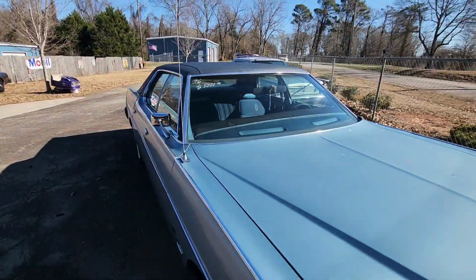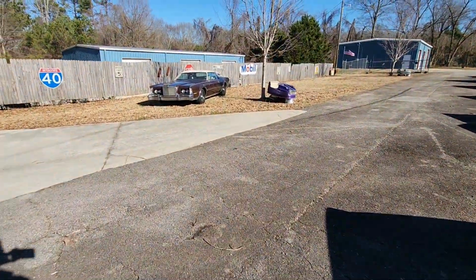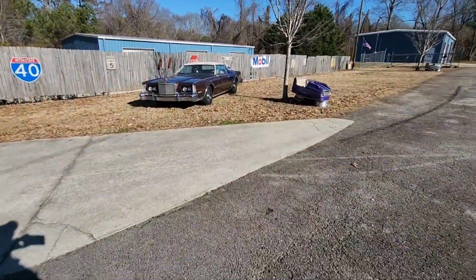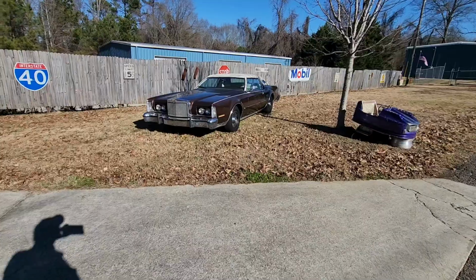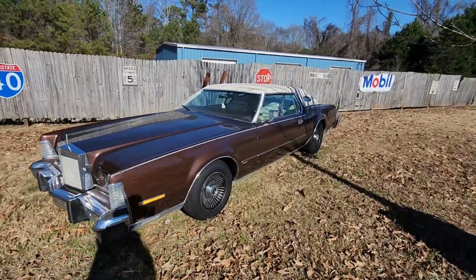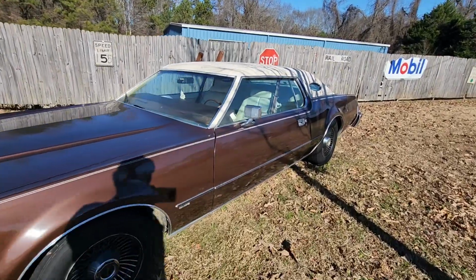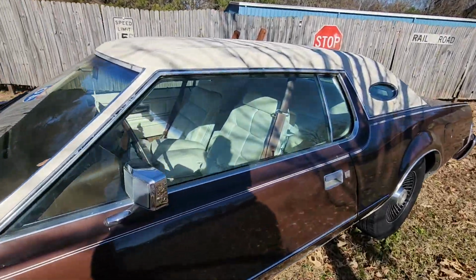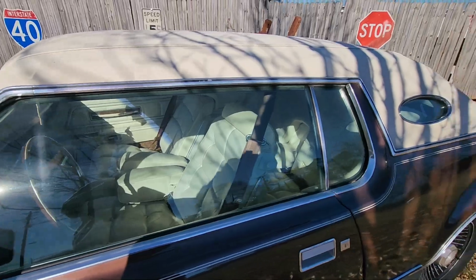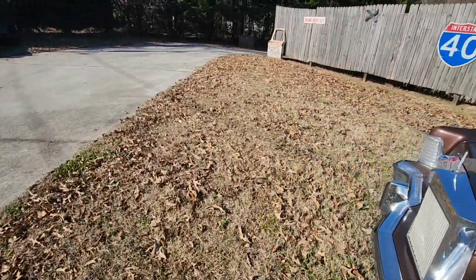76 for 5,000. Town car. Or Lincoln. Oh, this isn't a town car. This is just a Lincoln two-door hardtop. That's some nice stuff. Lincoln Mark IV. Let's go down here and see what he's got down here.